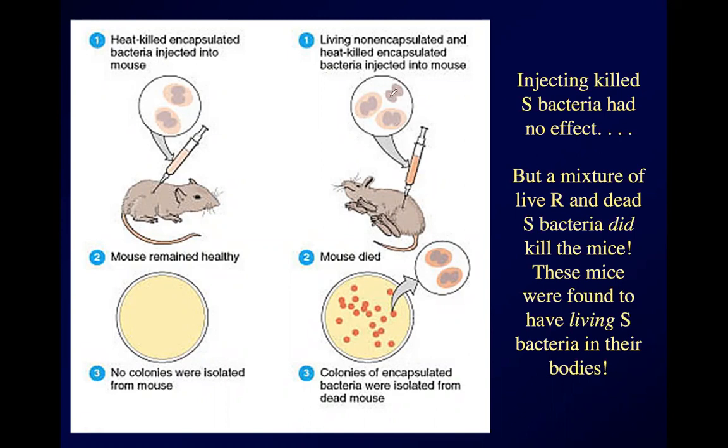Live R bacteria, the mouse fights those off. Dead S bacteria can't grow because they're dead. Neither one of those will kill the mouse if you inject them separately. Mix them together and it kills the mouse, and the mice are found to have living S bacteria in their bodies. That's freaking scary.